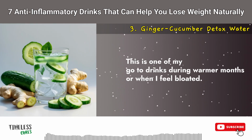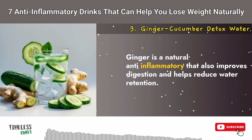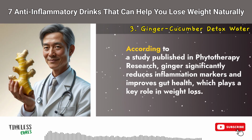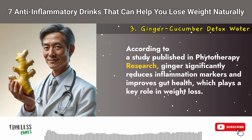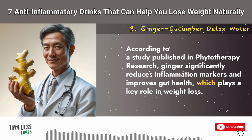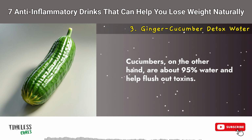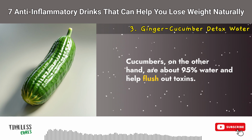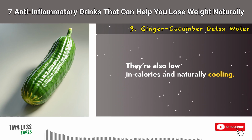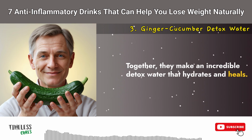This is one of my go-to drinks during warmer months or when I feel bloated. Ginger is a natural anti-inflammatory that also improves digestion and helps reduce water retention. According to a study published in Phytotherapy Research, ginger significantly reduces inflammation markers and improves gut health, which plays a key role in weight loss. Cucumbers, on the other hand, are about 95% water and help flush out toxins. They're also low in calories and naturally cooling. Together, they make an incredible detox water that hydrates and heals.